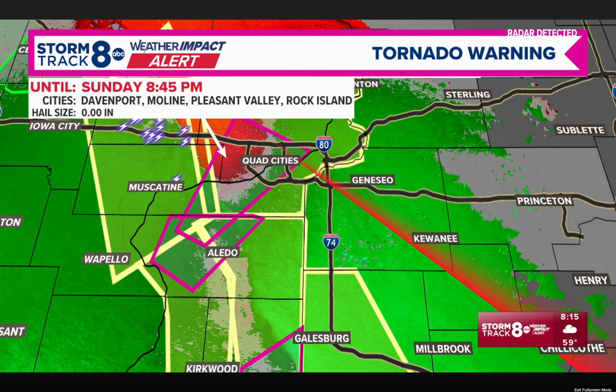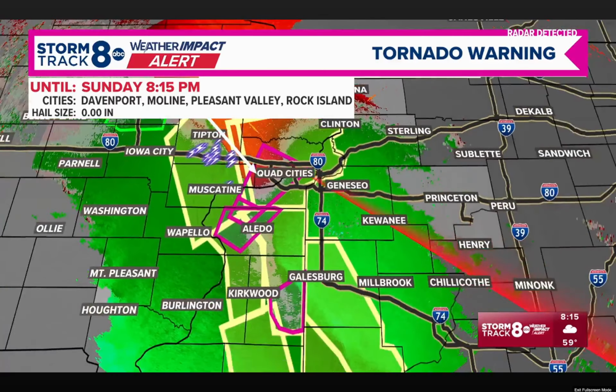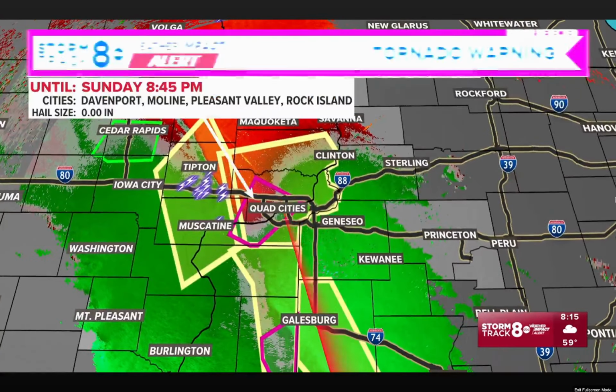Okay, it's very rare that you get this triple point, this intersection of the boundaries and an area of low pressure. That's where we can see the challenge that goes on here as far as getting these warnings out, and why these warnings are actually being issued. Okay, and it's very distinct.